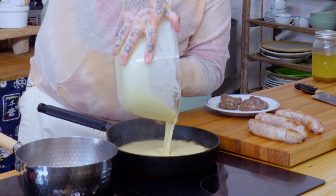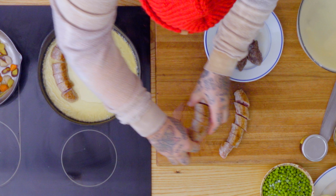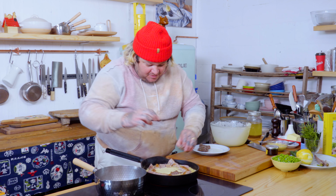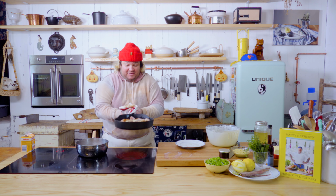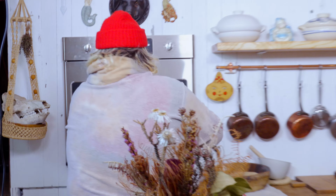Boom. We have our batter. I'm gonna pour it all in. Perfect, pour it all in. Sausages! And then we're gonna just put our pig cheeks in the middle. We're gonna take this and put it back into the oven. Turn the hole, we got our batter in, our sausages, our pig cheeks, back into the oven!